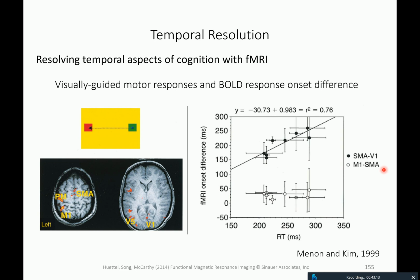The idea is that between V1 and premotor area, there are all these cognitive processes that essentially lead to your reaction time. Whereas if the signal is in the supplementary motor area and then goes to M1, that's fairly hard-coded and doesn't have to do with cognition. And there you don't see this covariation with reaction time. You basically always have the same onset difference of about 50 milliseconds regardless of the reaction time. So this is from 1999.